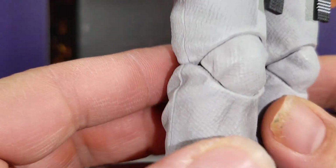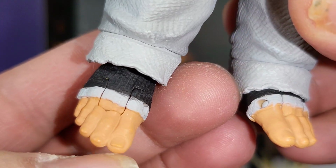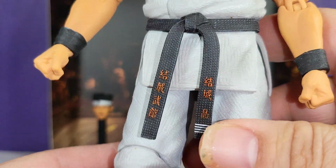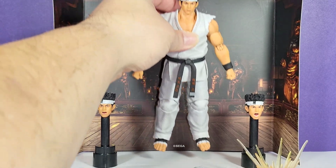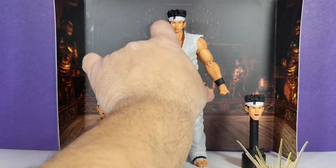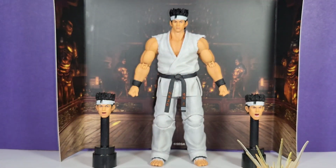Going down to the legs again. Really nicely done with the wrapping in his foot. And even the toenails look really, really well painted and done. And that's pretty much it. He's very, very simple. But that's what the character looks like. That's what Akira always looked like. So that's as far as what he looks like in his aesthetic, his paint job. I think they did a really good job. And he looks really, really great.